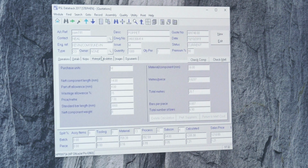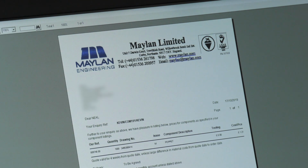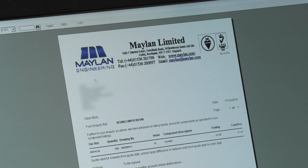Right, now, very briefly, quick list of the modules you've got. I won't hold you to all of them, of course, that's not fair. Modules we've got: quotations, works orders, purchase orders, delivery notes, invoicing, scheduling, shop floor management, timekeeping. We've got just the majority of them.